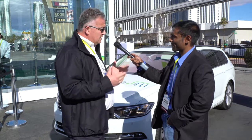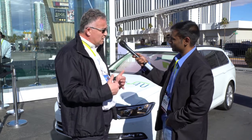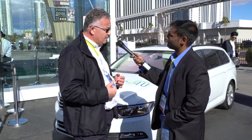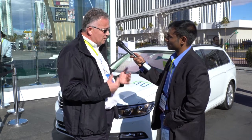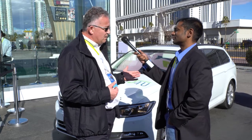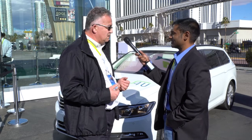Valeo is also in the connected car aspect, where you have to consider the car talking car to car, or you talking to the car as a driver, or your car talking to the cloud. This is another pillar of our technologies that we provide with the help of telematics. We recently also announced the acquisition of Peiker, which was a leading telematics supplier.